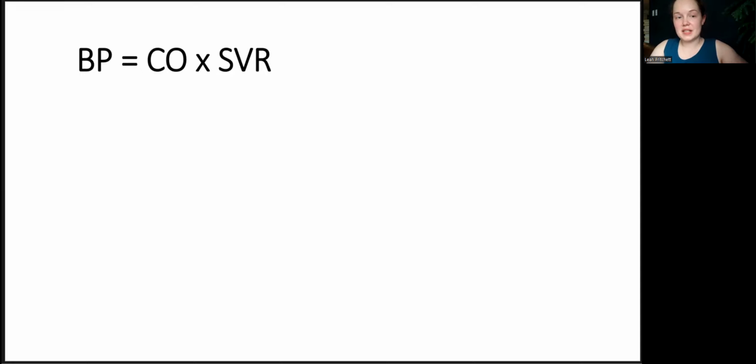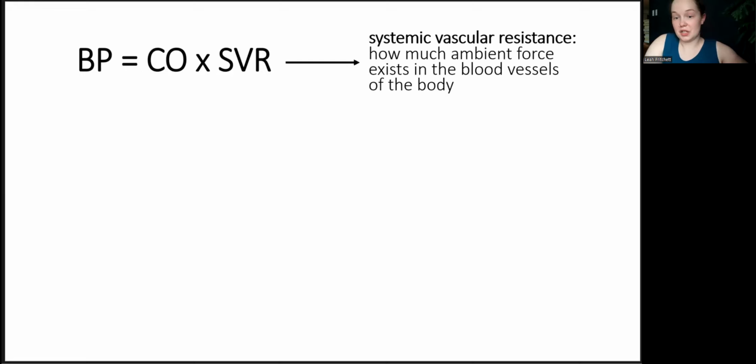So you've probably seen this one that's up on the slide before, and that's that blood pressure is defined as cardiac output multiplied by systemic vascular resistance. So any pressure, including blood pressure, is the force exerted over a particular area. That's just the way it's defined in physics. So for blood pressure, that's represented by how much blood the heart is pumping out and how much area there is in that blood vessel tube for the blood to exert force on.